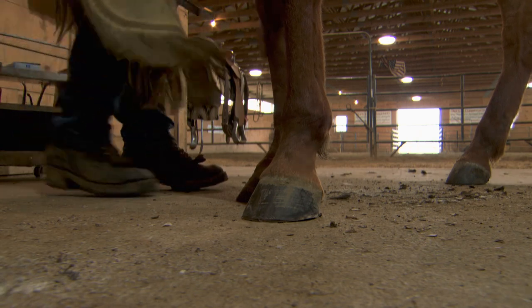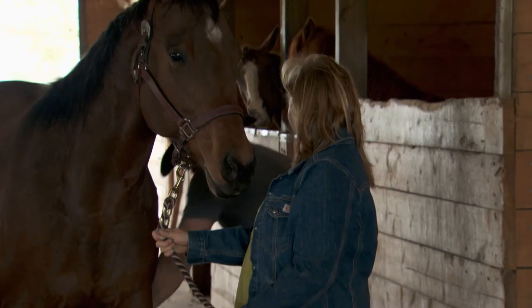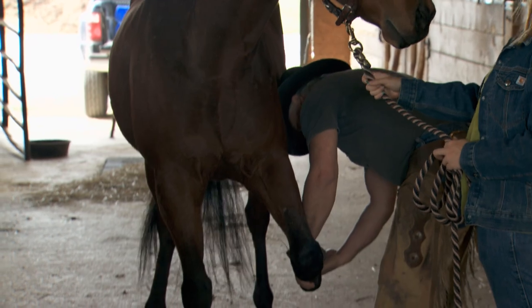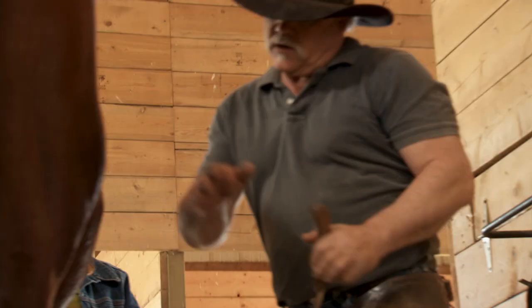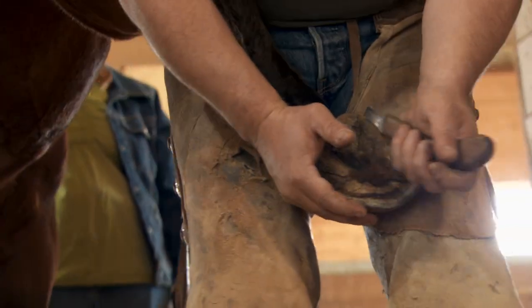Then I check their hoof to make sure that they're wearing properly so I can adjust the way I trim the foot. I check to see how they've maintained their foot. If it's cracked or has chips or whatever, or if it's wearing in a different angle than it should be. And then pick the foot up and start my trim.